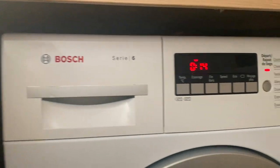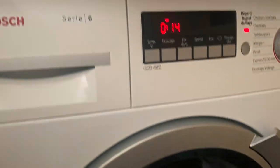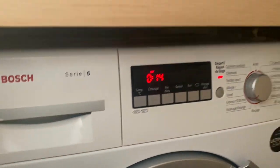And it's running. So yeah, we just run the 30 minute cycle. Anyway, that's good living on a boat right there.